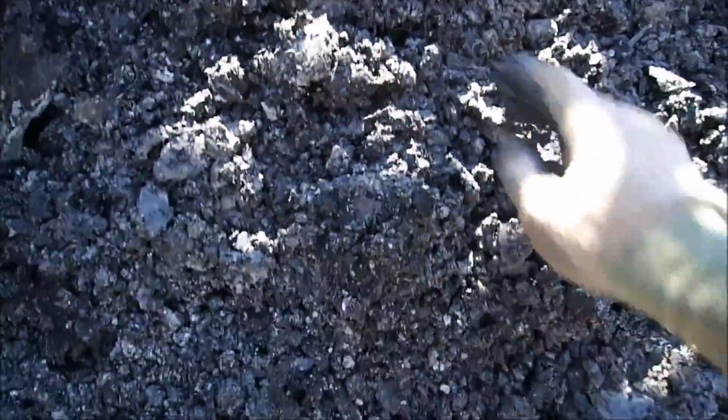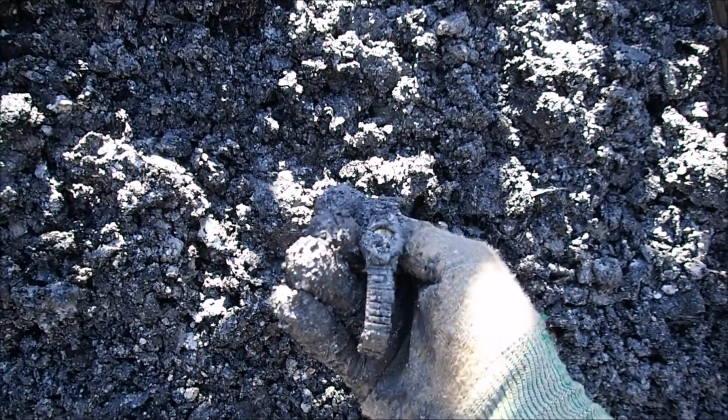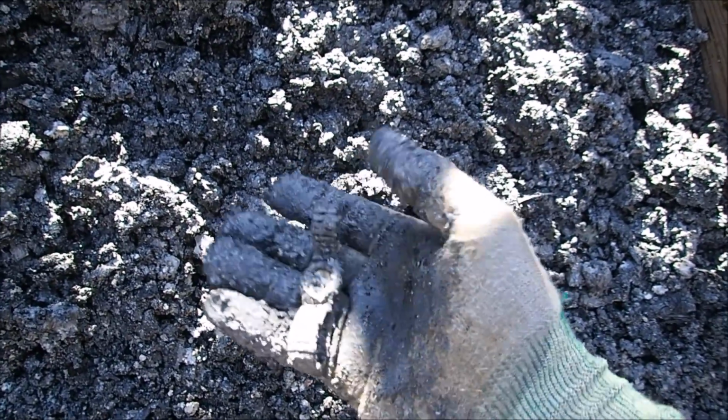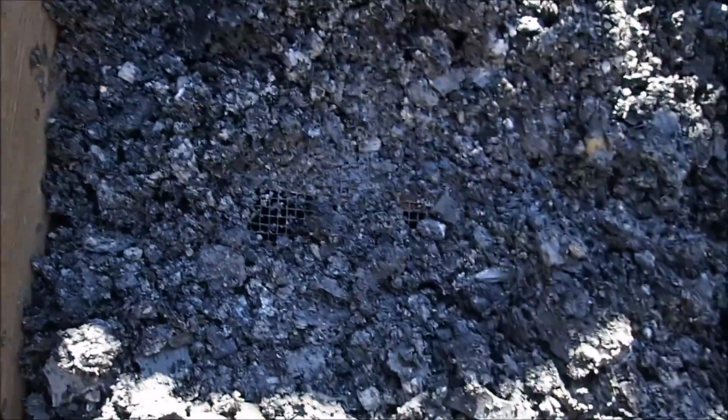But we'll just take it. Well, there's something right there, look. Here's a watch. Unfortunately, it's in really bad shape. It looks like part of it's melted off, but we'll save that for him. And we'll just keep going through here little by little.